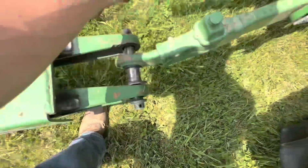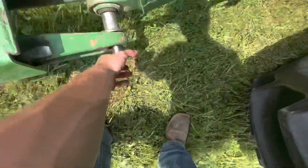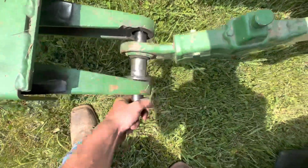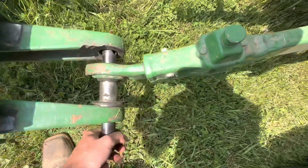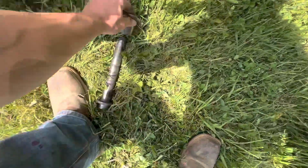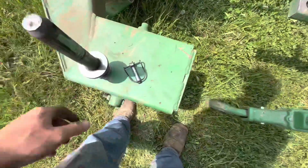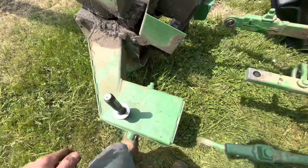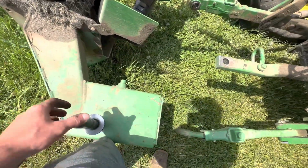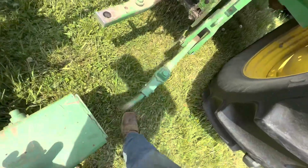I think we're going to be done here Friday for a little bit. Next week we'll have our own stuff going on. So we'll be busy doing plenty of our own stuff. I do like this mower. It's easy to unhook and hook up. Hooking up could be a pain, but these, they do come in handy.